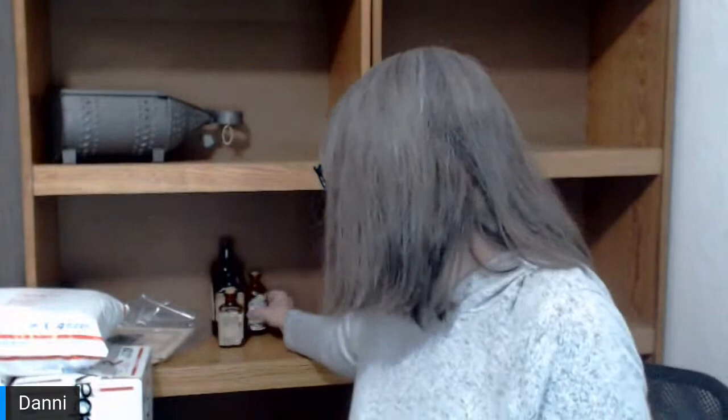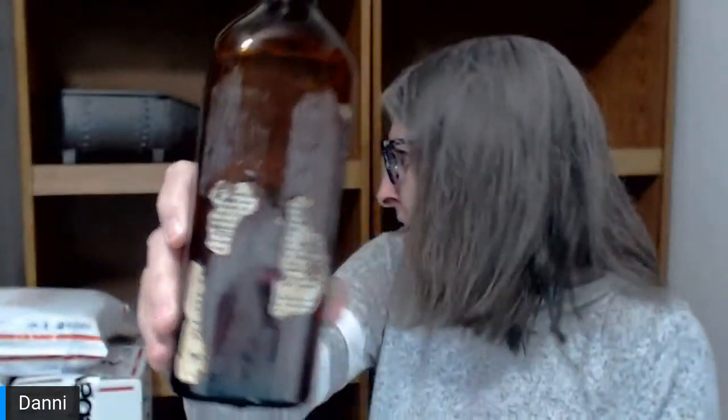Guaiac. 2 cc's of 61% alcohol. That'll make you feel better. Okay, I'm just saying. Let's see, there's a big one in here. Okay, this one's pretty much worn off. Gosh, that's a bummer.